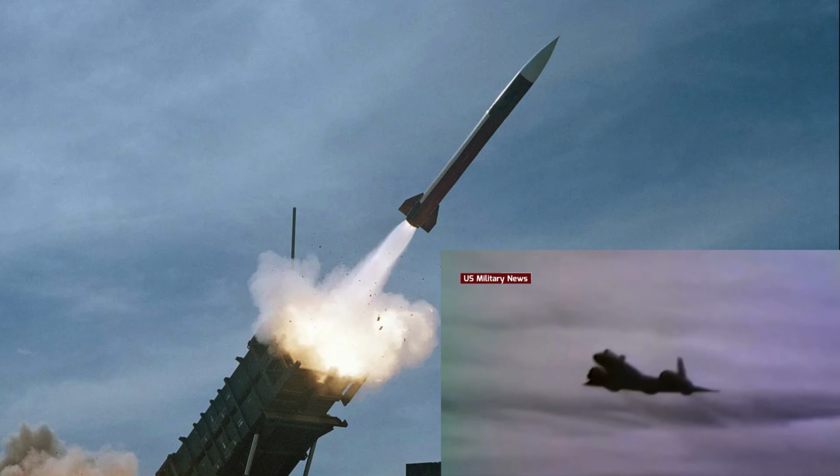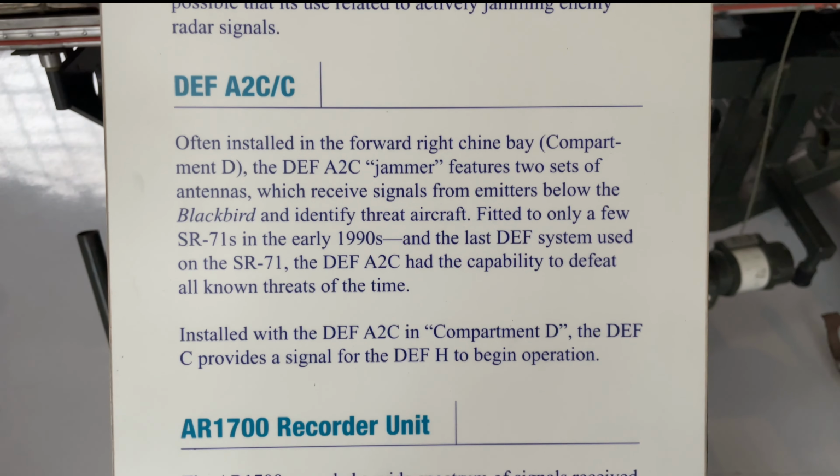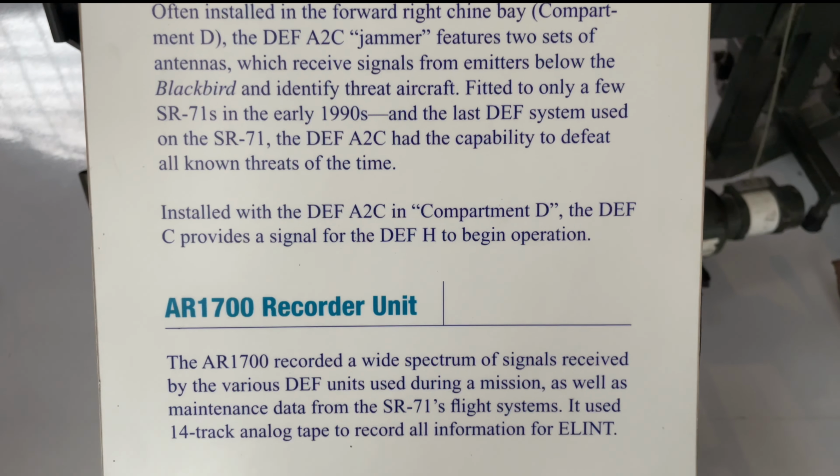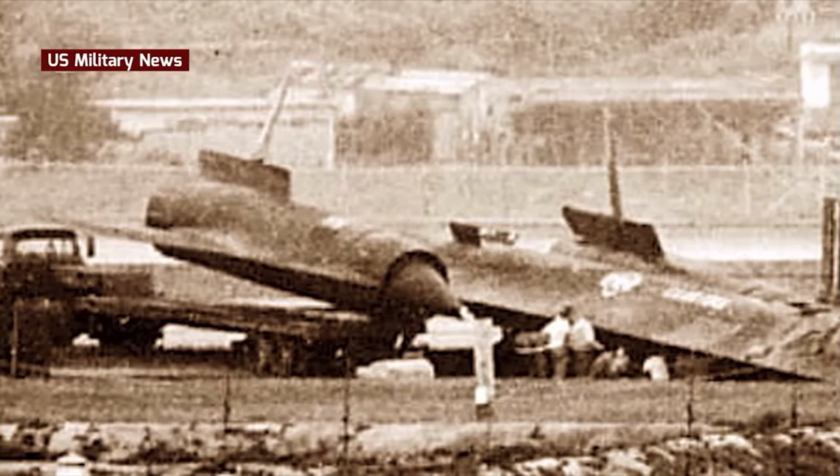The SR-71 served with the U.S. Air Force from 1967 to 1998. A total of 32 aircraft were built. 12 were lost in accidents, but none were lost to enemy action.